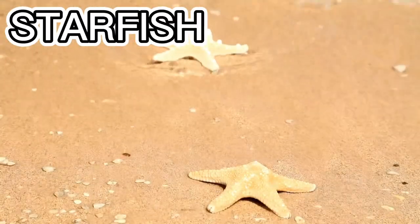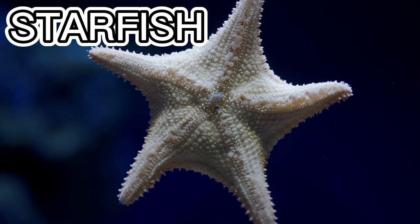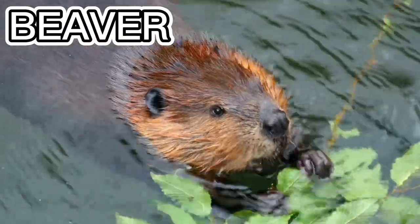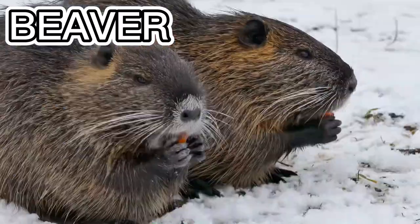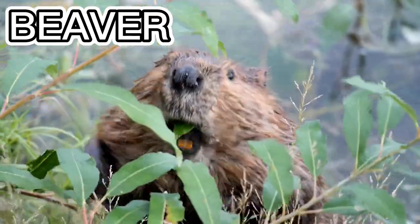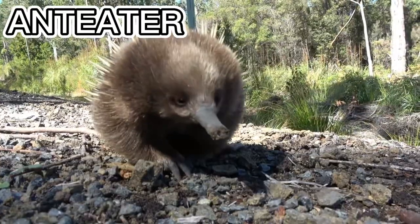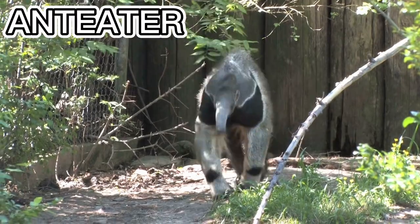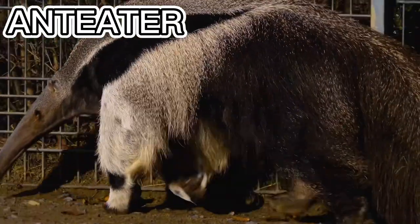Starfish. A fish that's in the shape of a star. And it starts with an S. Beaver. B, b. Beaver starts with the letter B. Anteater. Anteater starts with the letter A.